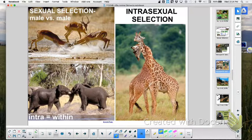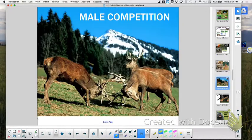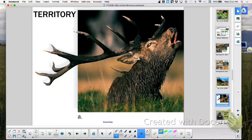And when we talked about intersexual selection and why a female chooses a male, males could be fighting so that the female chooses them, and this can lead to a lot of male competition and territories. And when they have these territories, they could mark them with calls, with urine, chemicals, behavior in order to have their territory.